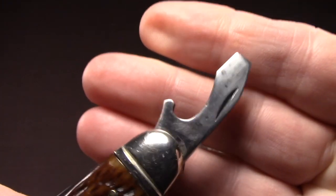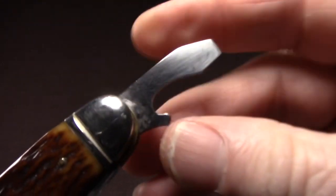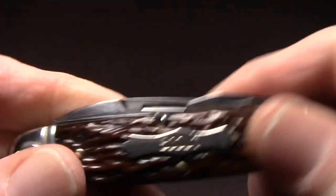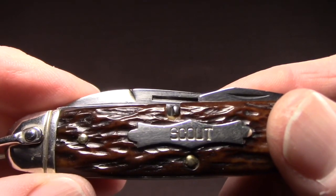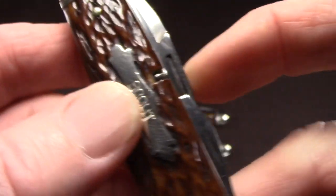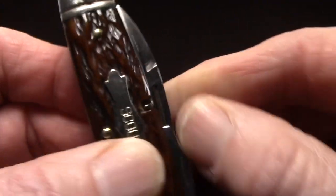The screwdriver cap lifter on this one is more narrow than a lot of them from this time period. It's got a really broad mouth to pop caps, so I'm sure it works really well. And it has that old style can opener, and this one's got a vertical pull on it. And it's got a cutout here in the scale so it can go down in there, but it's flush and you can't really get it with your nail. It's weird. You have to use the edge of your nail to get it. So that's kind of interesting.